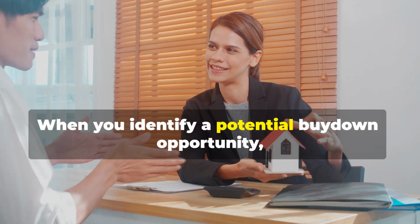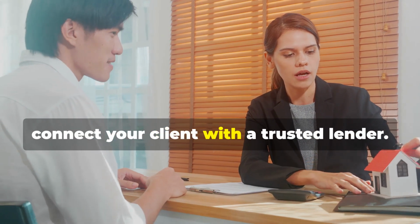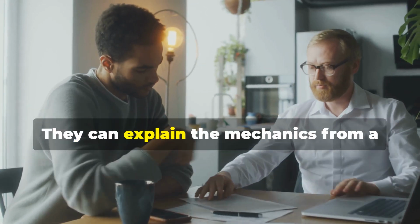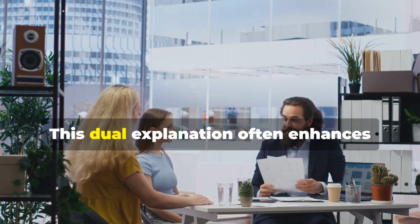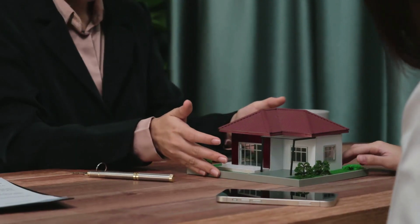When you identify a potential buy-down opportunity, your first step should often be to connect your client with a trusted lender. The lender can pre-qualify the buyer for the loan, factoring in the buy-down. They can explain the mechanics from a financial institution's perspective, reinforcing the information you have provided. This dual explanation often enhances client confidence.